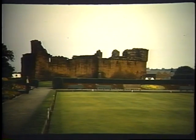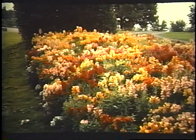And then we went over, this is the ruins of the old Penrith Castle. This was very close to where we were staying. As a matter of fact, we went over that same night. And that lawn is used for lawn bowling. And a bed of snapdragons that was just gorgeous.